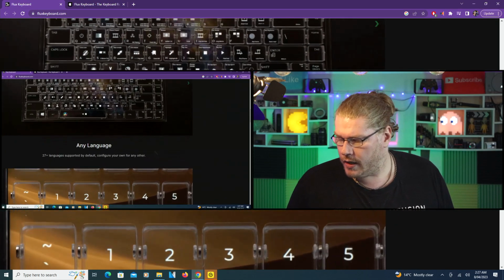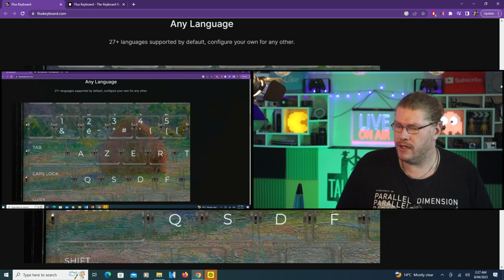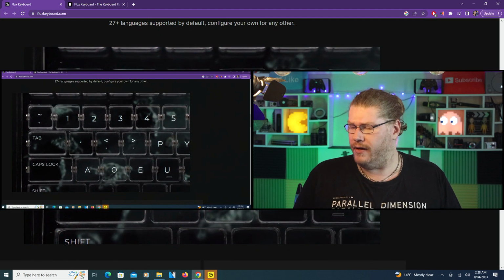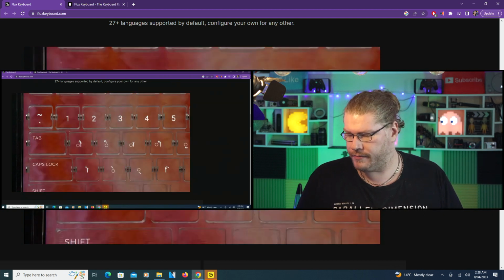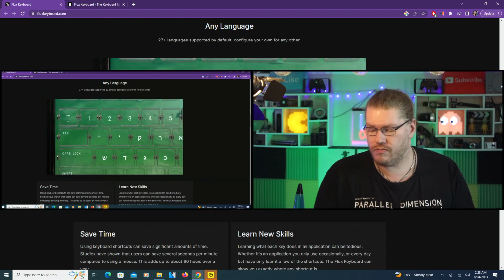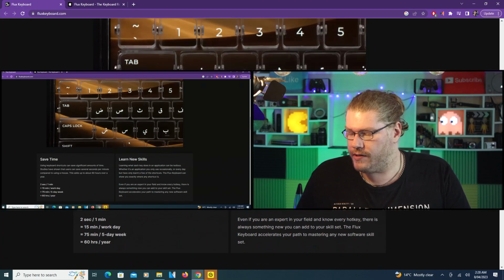But anyway, going down a bit more. So 27 plus languages supported by default. Configure your own for any other language. I'm guessing that's what they mean by that. Okay. But how sick is that? You're getting individual shortcuts for your specific program, and apparently, according to them, they do it automatically. None of this going into the settings, and oh, how do I do this? This is taking so long. If it does it automatically like they claim, this is awesome.